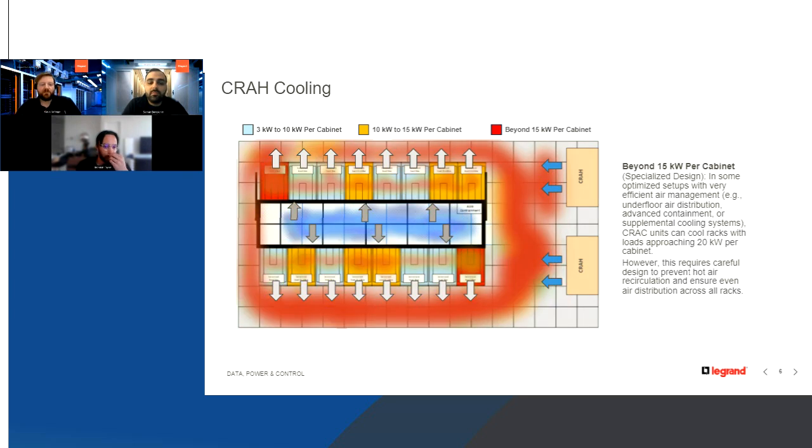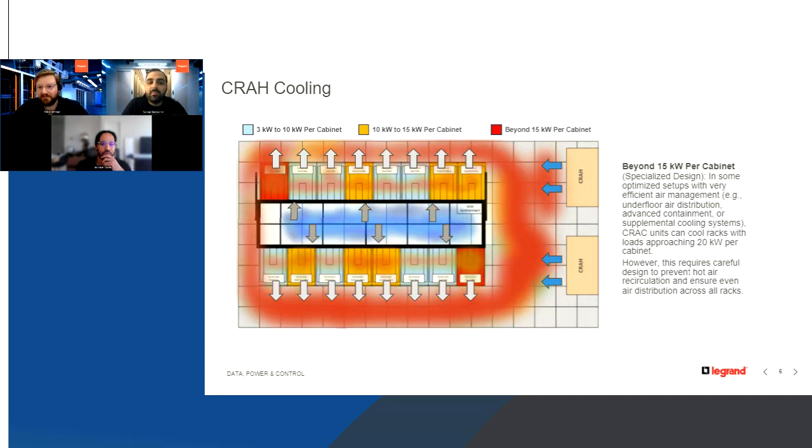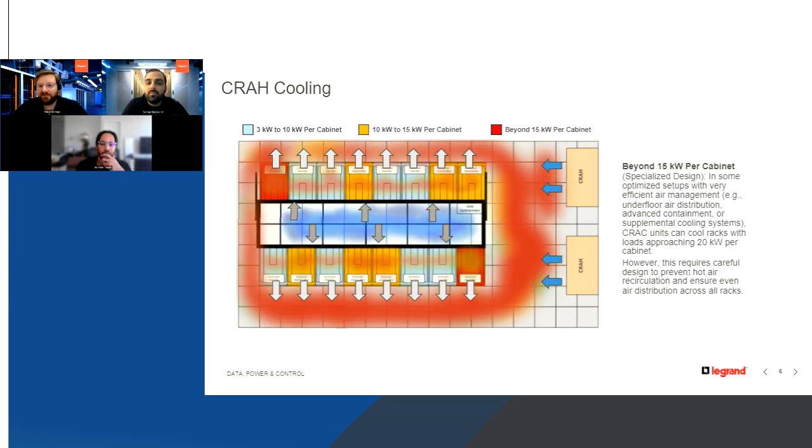So we have CRAC and in-row. I will not talk about those, because from a load point of view and everything, they will not be the ones for the future. Fan walls are used very often, yes, but on their own they are also very limited and hard to be precise in cooling and to be efficient if you have a huge variety in rack densities.